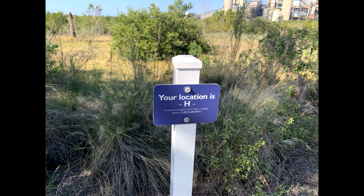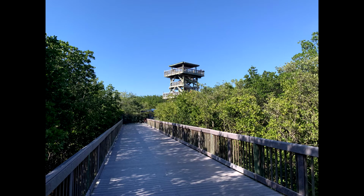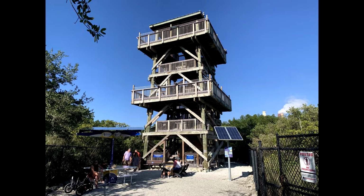So pretty cool. As you get closer over by that observation tower, that terrain changes again, and the pathway turns into a deck walkway through the mangroves. And the closer you get to this observation tower, the taller it looks. And I finally get there, and I'm at the bottom, and I'm like, well, I'm not super motivated to do that. There was a lady sitting there at the bottom, and I actually joked with her.